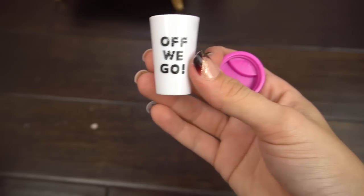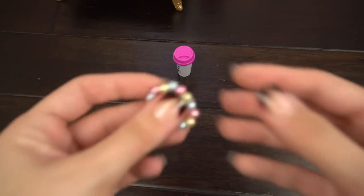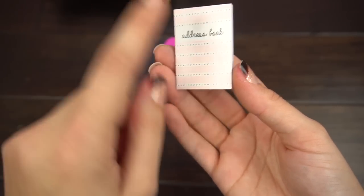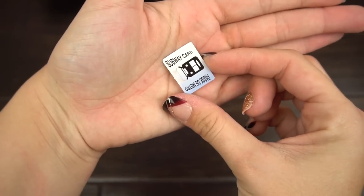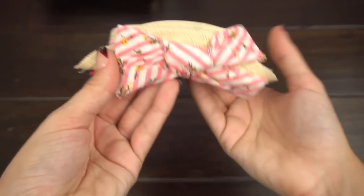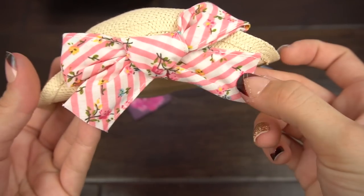So the set came with this little to-go cup. It says, off we go. It's so cute and has a pink lid. It also came with this really cute pearl bracelet and I love the colors. A little notepad. It says address book and it's blank. A subway card. This little tote bag with a flower. It's a really cute hat and I love the pink striped bow with the flowers. Super girly.